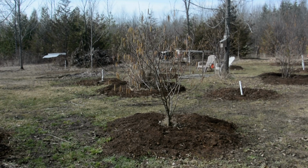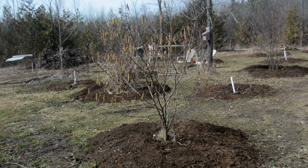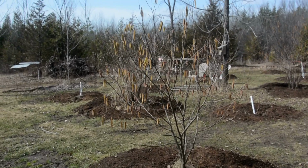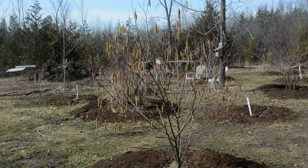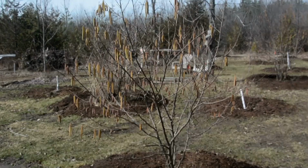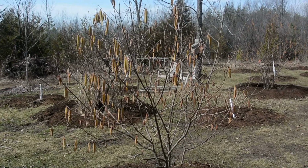with the pollen fronds, as you can see in this little tree, blowing in the breeze, catching the pollen and moving it up to the other plants to pollinate the seedlings. I've never seen them, I don't think, out this early.